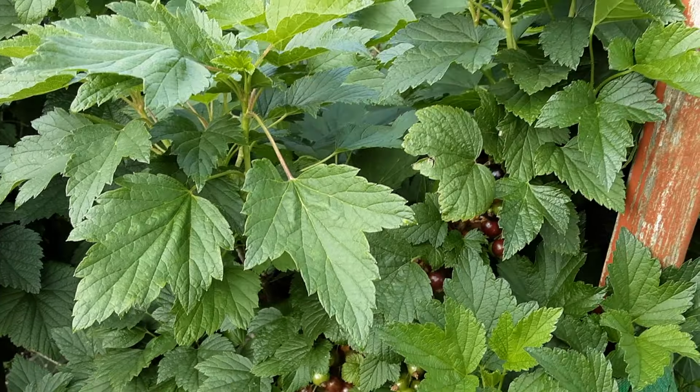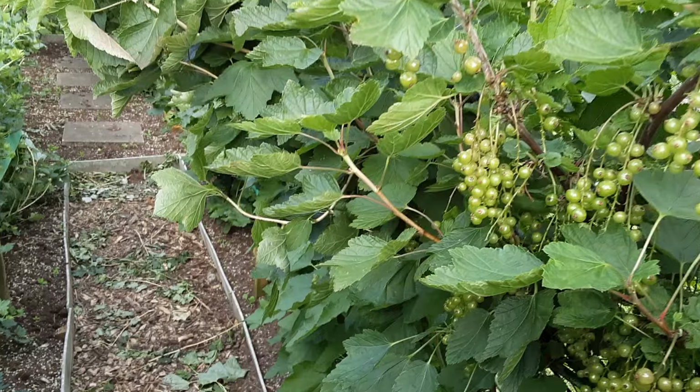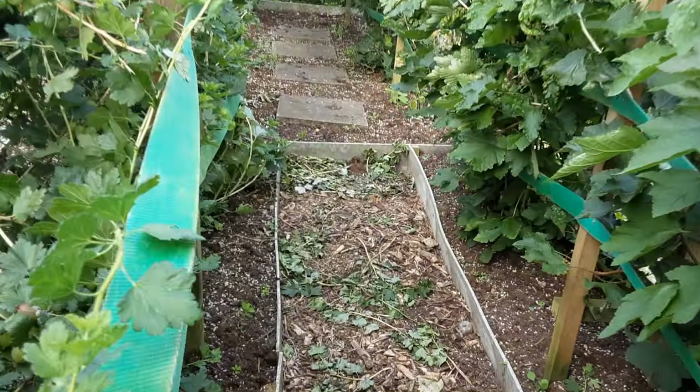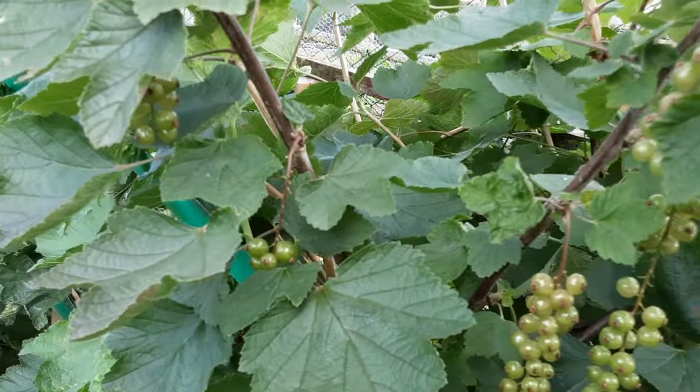It's not quite ready, give it a few more minutes. But anybody who's entered the soft fruit harvest, how much I actually harvest, that is now closed.